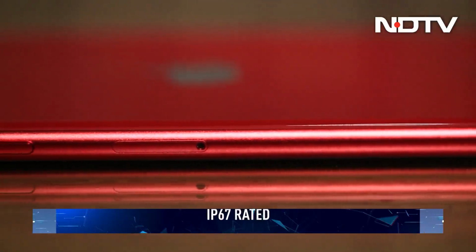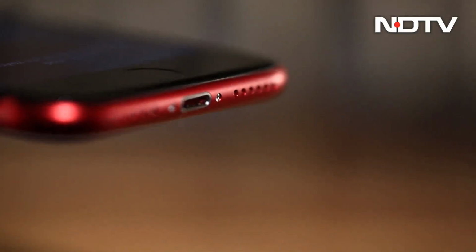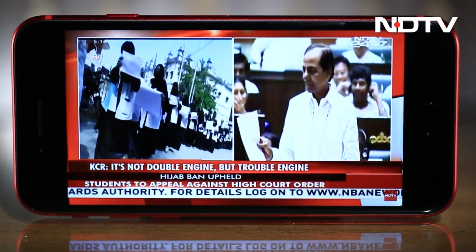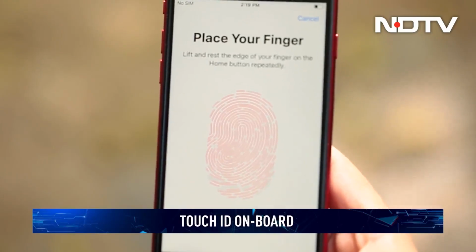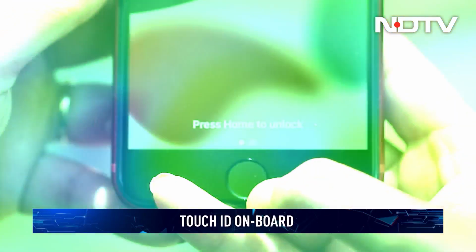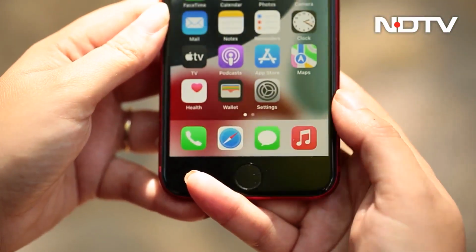Of course, the phone includes iPhone essentials like an IP67 rating. You will find stereo speakers as well, though watching multimedia content on the tiny display is far from the best experience. You will find the tried and trusted Touch ID here. Sure, it's no under-display fingerprint reader or Face ID, but it works reliably well and we found it to be quick to unlock the phone.